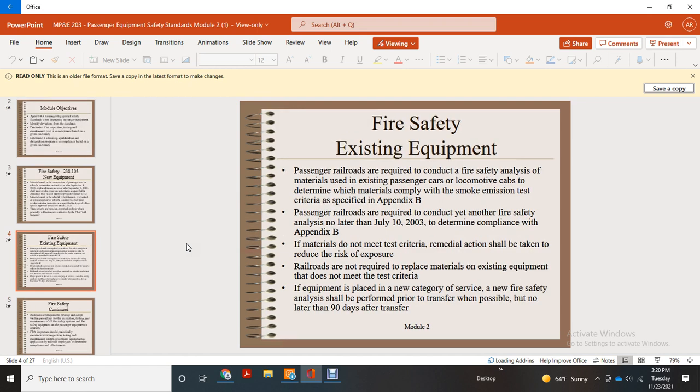Fire safety and existing equipment. Passenger railroads are required to conduct a fire safety analysis of the material used in the existing passenger car and locomotive cab, to determine whether the material will comply with the smoke emission test criteria specified in Appendix B. Passenger railroads are required to conduct yet another fire safety analysis no later than July 10, 2003, to determine compliance with Appendix B. If the materials do not meet the test criteria, remedial action shall be taken to reduce the risk of exposure. Railroads are not required to replace material in existing equipment that does not meet the test criteria. If the equipment is placed in a new category of service, a new fire safety analysis shall be performed prior to the transfer, or when not possible, no later than 90 days after the transfer.